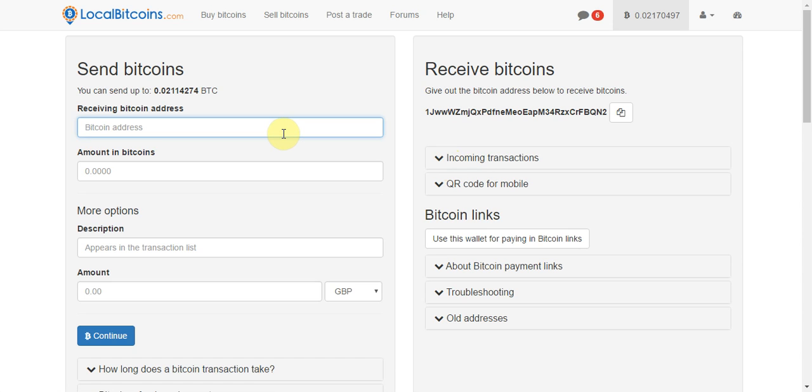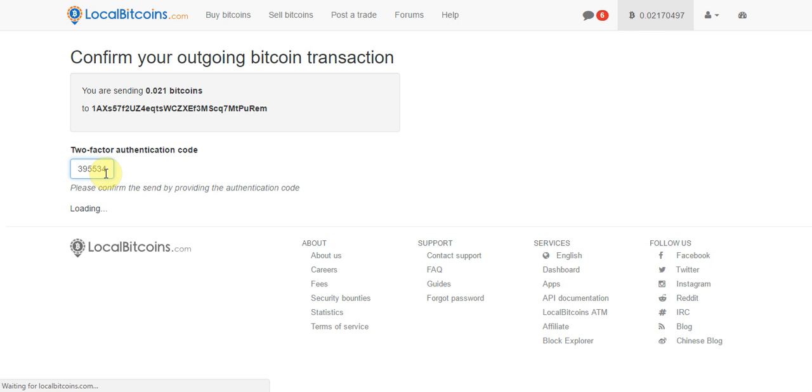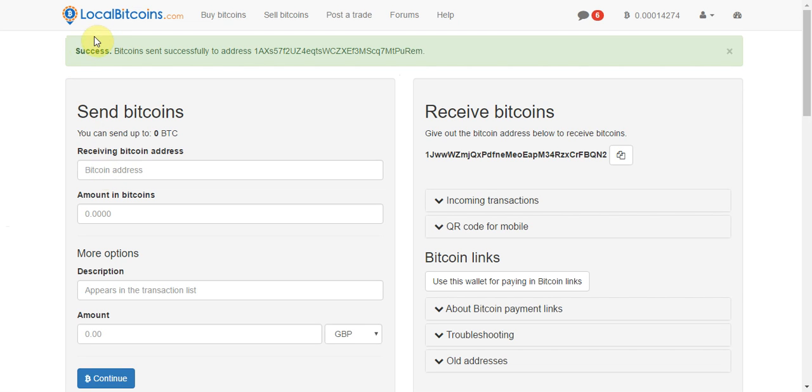So all I simply do is I paste it into the receiving Bitcoin address box. I then type in how much Bitcoin I'm trying to send. I'm trying to send 0.02 worth, and then I check the amount, and I'll make it 0.021. I then check the amount, and if I'm happy with that, all I do is I press the continue button. I then have to enter my two-factor authentication code. And once I've entered that, I then press the confirm button, and it's loading, and now that's been successfully sent, as it says up here, success. Now that's it, simple enough.